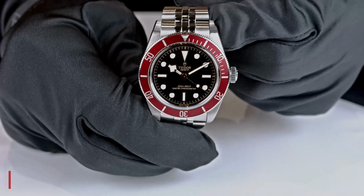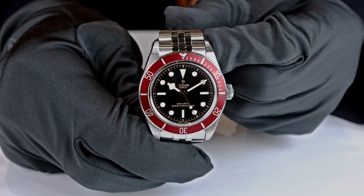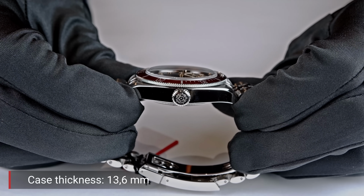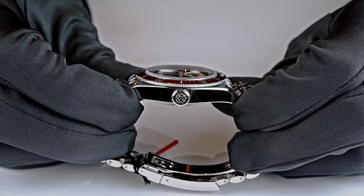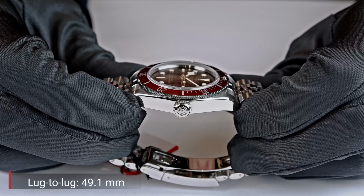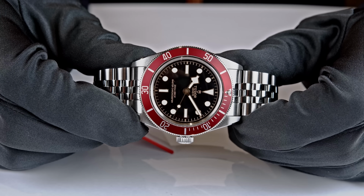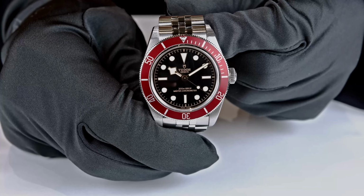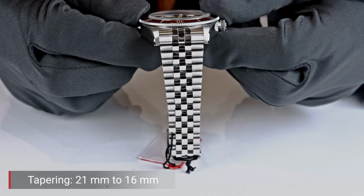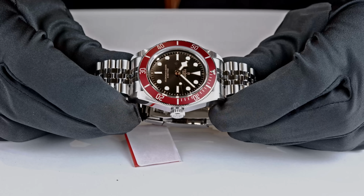The watch features a diameter of 41 millimeters. We have measured a thickness of 13.6 millimeters, and the so-called lug-to-lug distance, that's more or less the length of the entire watch, the size from one lug end to the other lug end, is 49.1 millimeters. Are the bracelets, or is the strap, tapering? Yes, 21 down to 16. So that's also quite reasonable if you are planning to wear that watch.